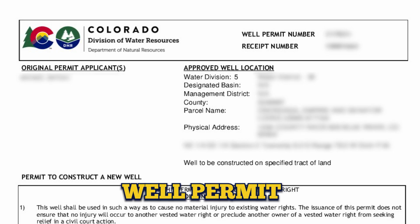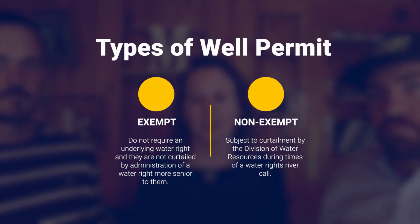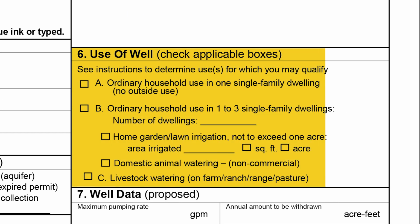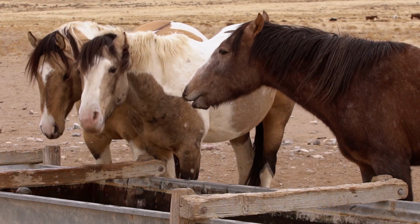What you need as a domestic residential well is just a well permit. That's going to allow you to construct the well, install equipment, and start using that water in your home. There are a couple different types of well permits. I think the most important thing is that your well permit specifically says what you can use water for, and what you can't. If it's just a domestic household permit, then you can use water within one single household unit on the property. If you have allowances to use the water for irrigation or livestock, those have to be specifically listed on the permit in order for you to use the water for those purposes.